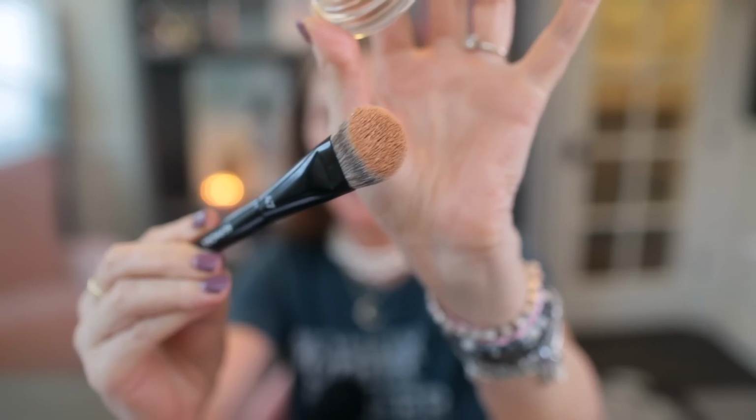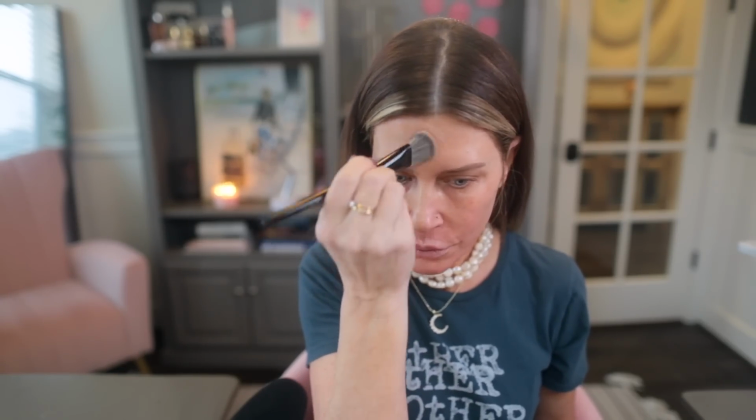And I am literally going to dip it in so I get some on the brush like this. And then what I'm going to do is kind of stipple it and swipe onto the right side of my face, onto the side of my face without the nose ring. So that color is actually not a bad match at all. It's honestly a touch dark for my medium. Okay, so that's the side that's done. And then there's the other side.